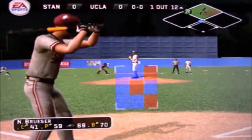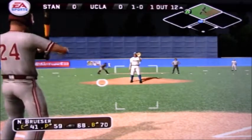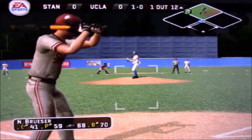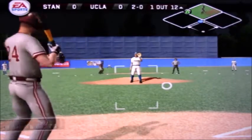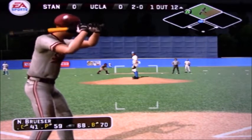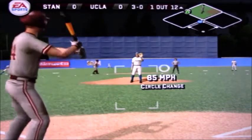A double! I think that's what, the first double of the day? Goodness. Fastball there. I think, what's that, our third hit maybe? Jesus, it's hurting. It's bad. Breaking ball misses. Change misses out.